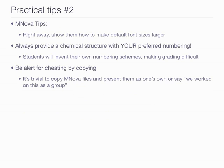Okay, and if you're going to teach this way, the first thing you do is teach them how to make their defaults good, so that everybody can read it, and you have a kind of standard format in class. Also, you, the instructor, need to provide a chemical structure with the proper numbering. Otherwise, the whole class is going to have different numberings on their compounds, and that's going to be terrible to grade. The other thing is that, unfortunately, because this is software, it's easily copied. You do have to be alert for cheating, because if you've got one person's Mestrelab file, if it's correct, it's probably going to look just like that of another person's. So you've got to keep an eye on that.